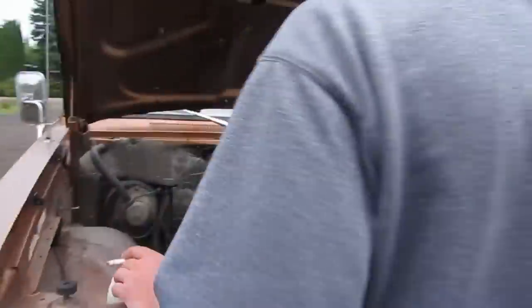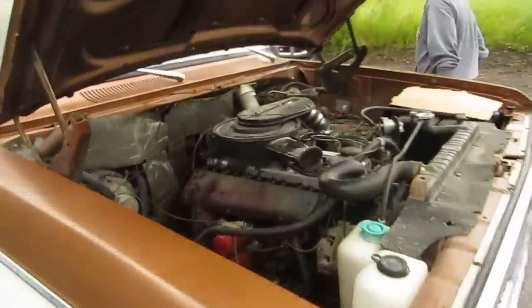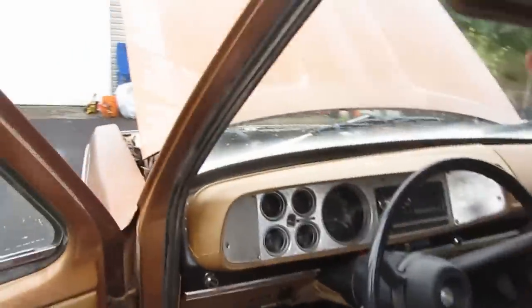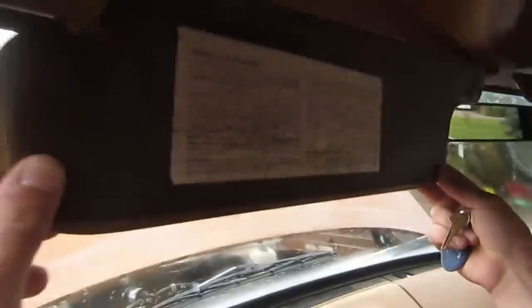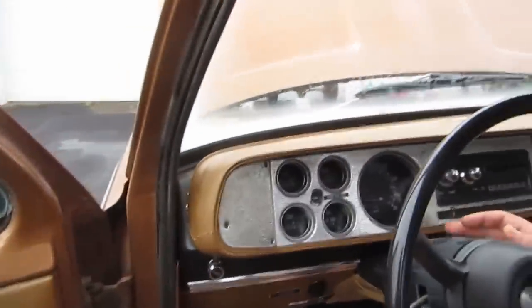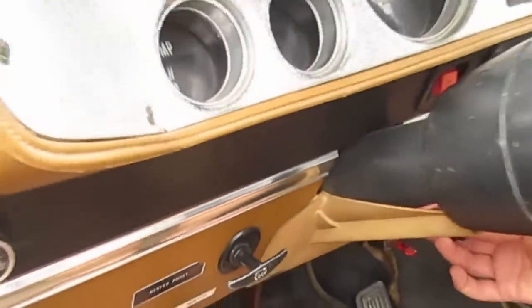Can we fire it up? Yeah, let's do it. I'm excited. Good cold start. The instructions were here, the diesel cold starting, which obviously I haven't seen beforehand. That's cool. And it's got a factory glow plug light. I don't know if it comes on when it's cold or not, but you can actually warm it up faster by pulling this. And then it just recirculates the exhaust gas. This is the throttle right here.